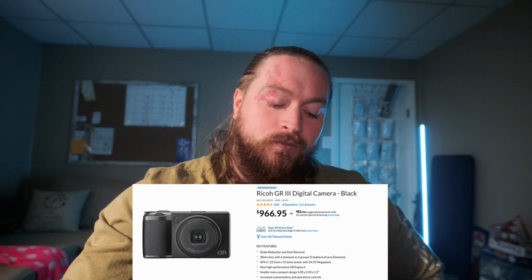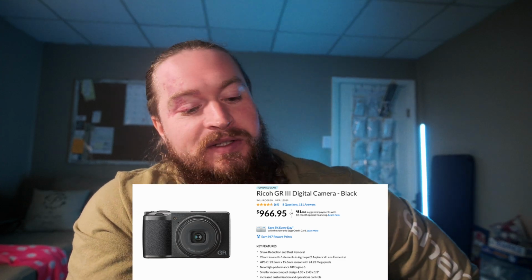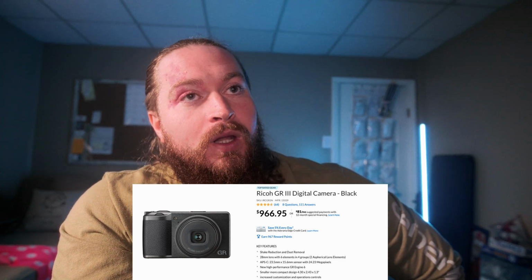It is the Ricoh GR3. And why I put this camera on this list is there is a special type of photographer that is going to like this camera, and that's mostly going to be street photographers. But street photographers looking for something very specific. These are beautiful images straight out of camera.